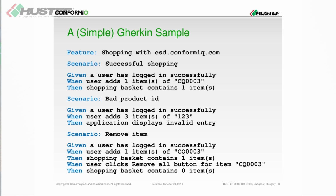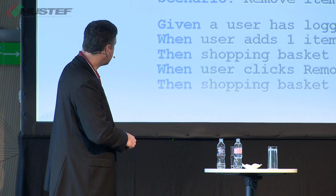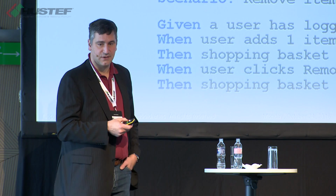But more or less, the pattern you see is there's a scenario, there's another scenario, and within a feature file, I can list as many scenarios as I want to describe a given functionality. And here now, I'm able to use these given, when, then clauses, even multiple in one. This is just a simple example. Here we have some kind of a repetition to put this together.